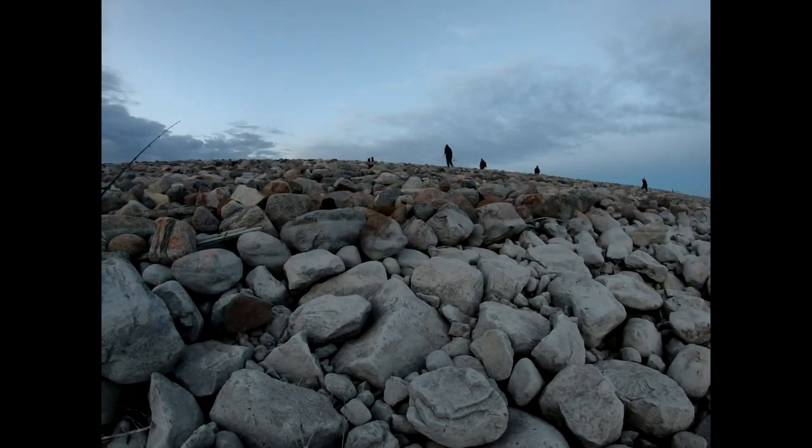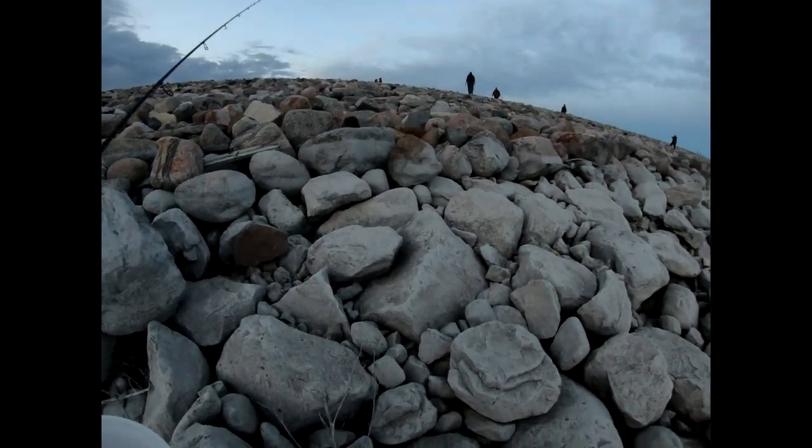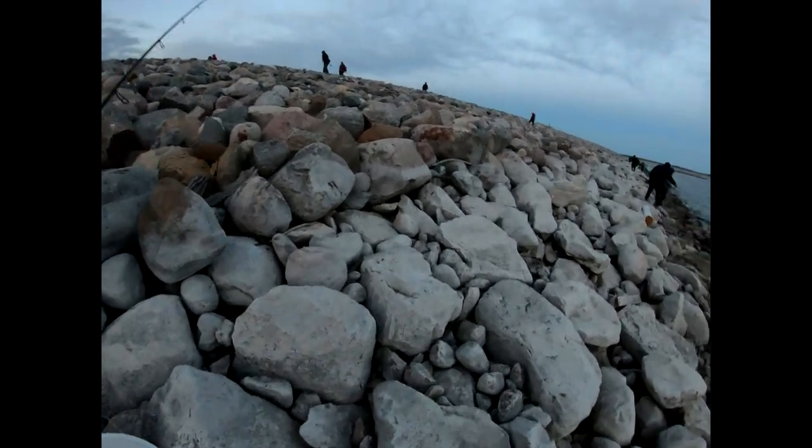This is always the fun part. Going back up. Going back up like a ninja.